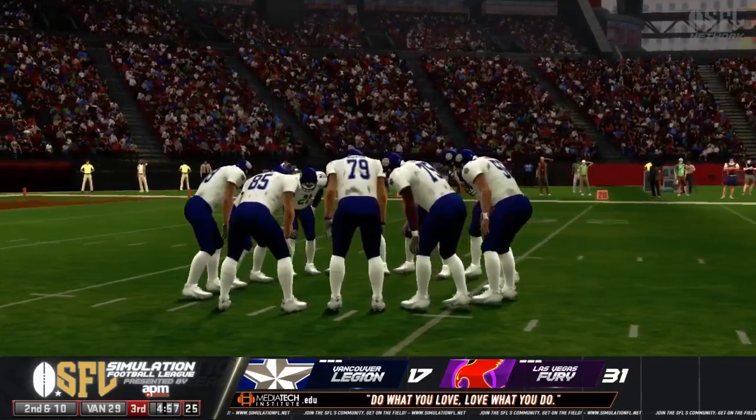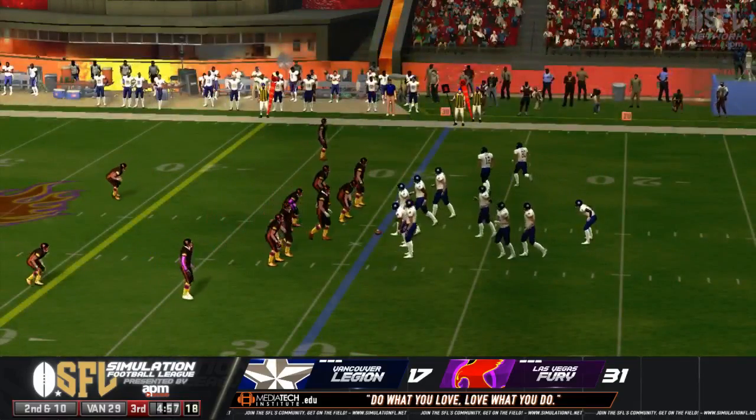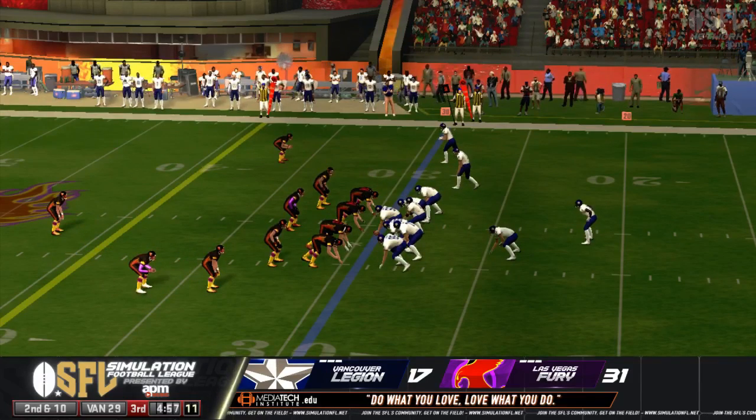There's still about 16 total minutes left in the game of playtime, so there's plenty of time. However, Vancouver can't take too many drives without getting points. Yeah, I mean, honestly, Marcus, when I start looking at both offenses, both look pretty darn good.